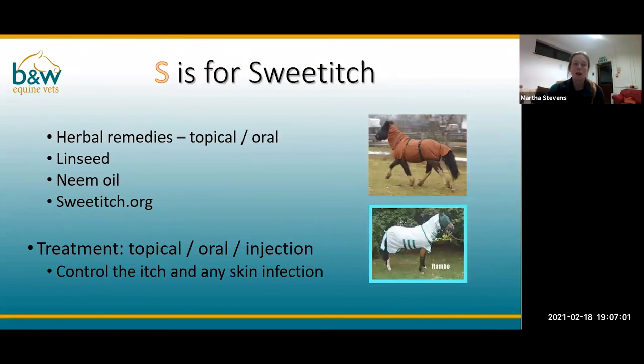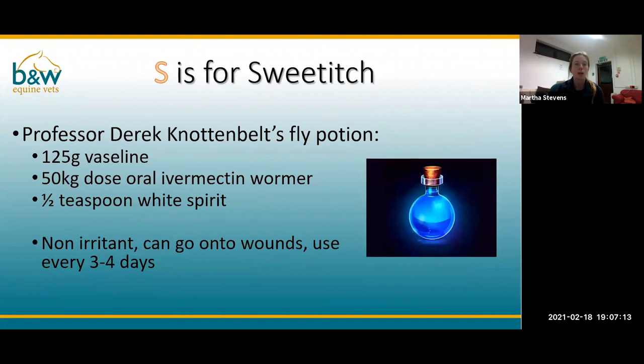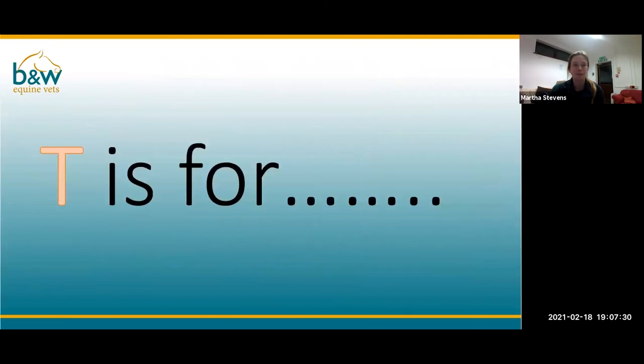There are a few things that are said to help, these are a few of them, but the most important thing that we would always recommend is a good quality fly preventer and a really good quality rug. Back to Professor Derek Nossenfeld's fly potion. I'm really going to have to try this. I promise we don't have seals in it, but it is nanoscent and can go onto wounds, and can be used every 3 to 4 days.